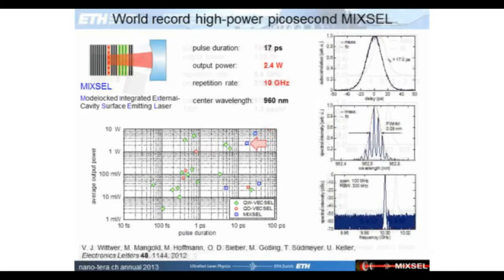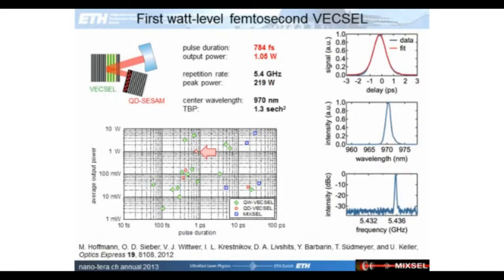We then also pushed the femtosecond domain. We initially, as I said, do the step in between where we have the same mode size on the gain and the absorber to make sure that we, before we do the integration step. And one of our milestones was to demonstrate more than 1 watt. With 780 femtosecond at 5 gigahertz, and this was definitely a result that got a lot of attention worldwide.